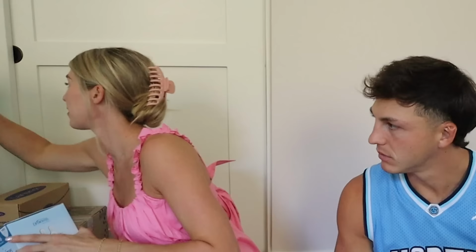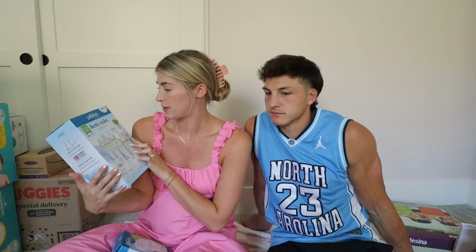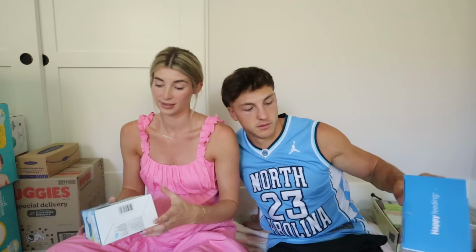The next thing we got are some bottles, and we do have more bottles, just not from our baby shower. We just got them from different companies too. But these are the Dr. Brown. I've heard great things about these baby bottles. They're anti-colic. There's different sizes. Katie's been doing her research. She's dialed. She is locked in. I still have lots to learn.